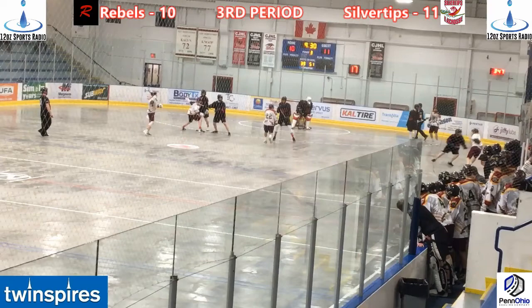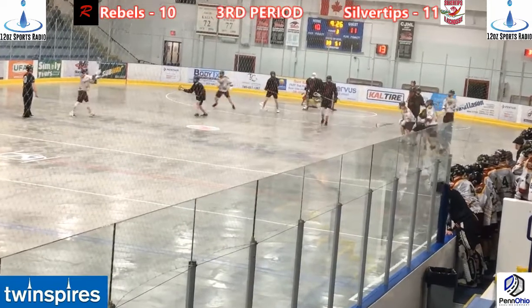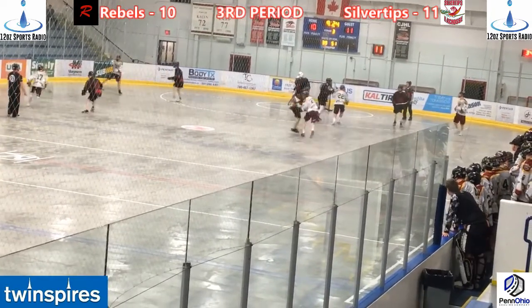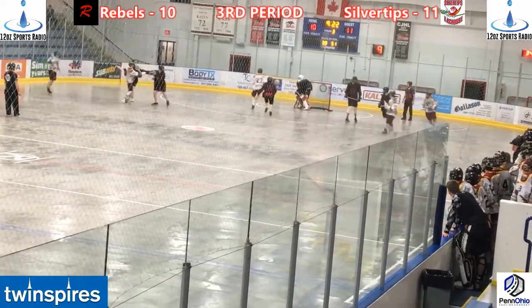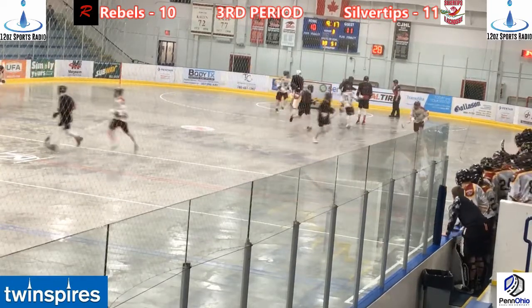Down low to Hollicurl. Hollicurl spinning around on Peterson. Gonna look for some room. Hollicurl over to Oki. Bottom corner for Hall. Hollicurl's out in front, stopped by Freeman. Loose ball's behind him, but it's behind the net.